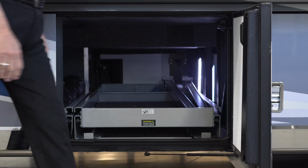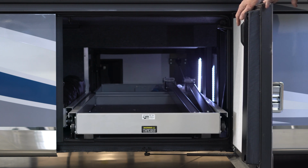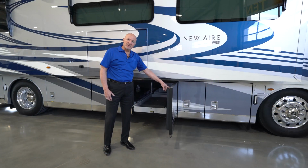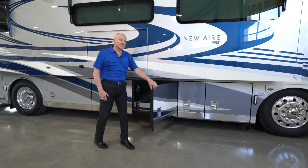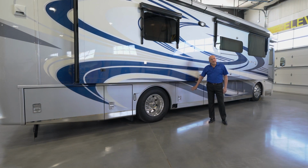In this nice wide storage area, you also have a power retractable tray that's accessible from either side. Simply push the button on the door, it will come to you from this side. And to send it away, simply push the other side of the electronic button. This makes it very easy to unload this particular storage tray, again, from either side. The next storage door opens and it has a narrow storage space for some of those smaller items that you might want to contain in the side of the coach, yet in the basement area.